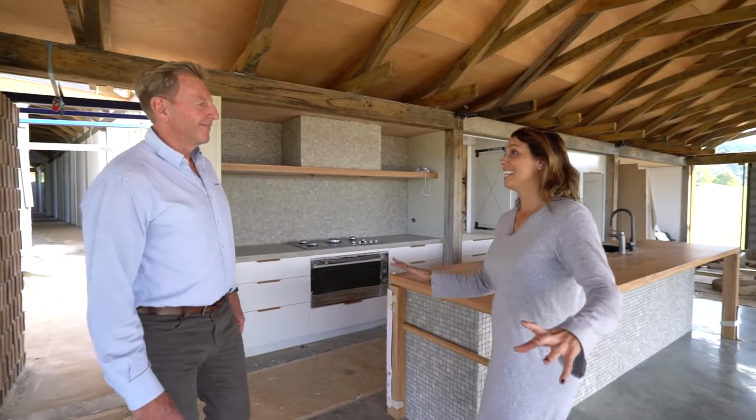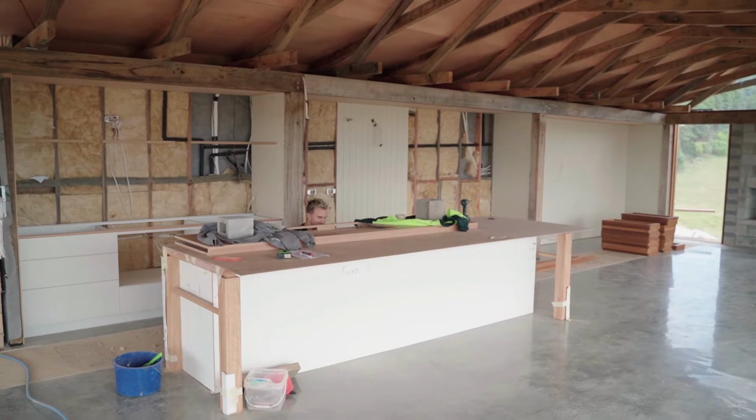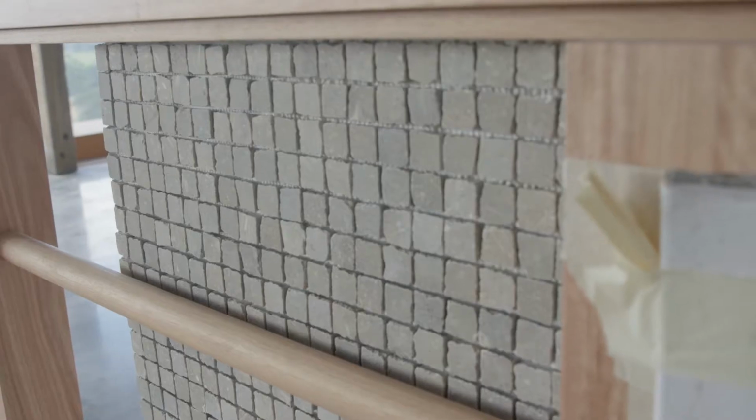Wow, it's really come together since we were in here last. Yeah, last time you were here, you were looking at a bit of insulation inside the walls and some roughings being done. Your kitchen's in, your timber top, the stone mosaics are looking really good. They just got laid this morning. Section on the splashback there grouted up.